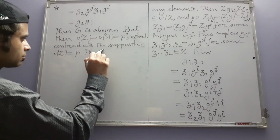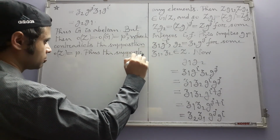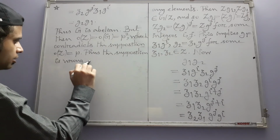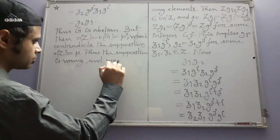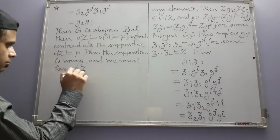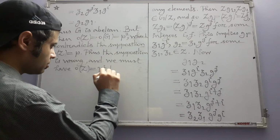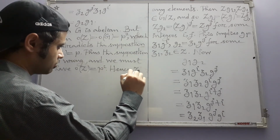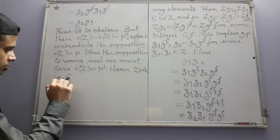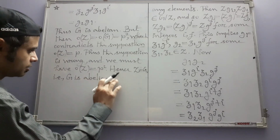Thus, the supposition is wrong and we must have this equal to P square. Hence, the center equals the whole group, that is G is abelian.